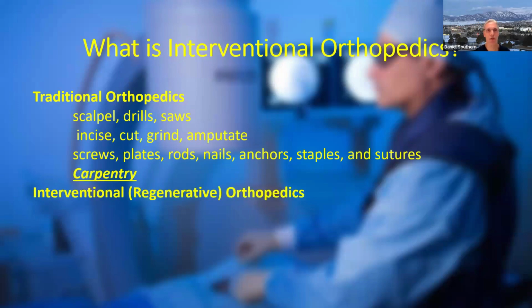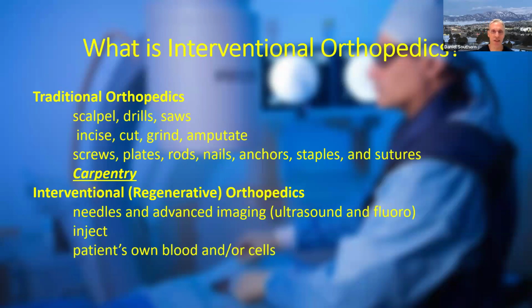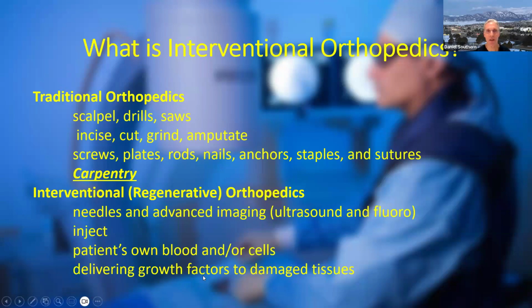Compare that to interventional orthopedics, regenerative orthopedics. What we're doing is we're using only needles and advanced imaging. This is a real-time X-ray known as fluoroscopy and ultrasound, which is bouncing sound waves off of tissues. So no radiation there. All we're doing is injecting. What are we injecting? We're injecting our patient's own blood and or cells. We are delivering growth factors to damaged tissues. The metaphor here is one of gardening.